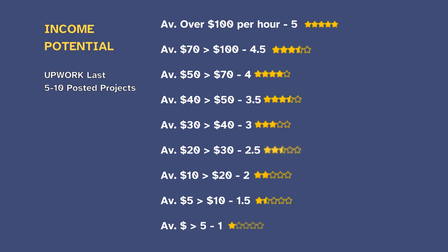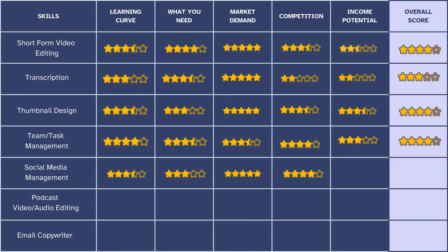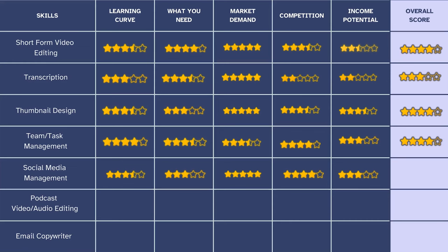When you tally up the numbers for income potential of social media management and marketing on Upwork, the average hourly rate is $33 per hour, and that will rank at 3 out of 5 when it comes to income potential. Rounding off, the overall score of social media management and marketing is 4 out of 5.